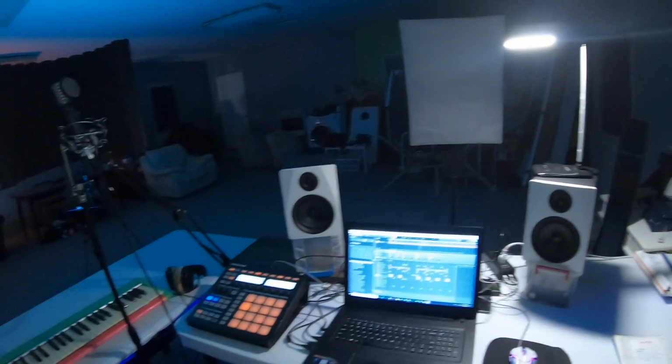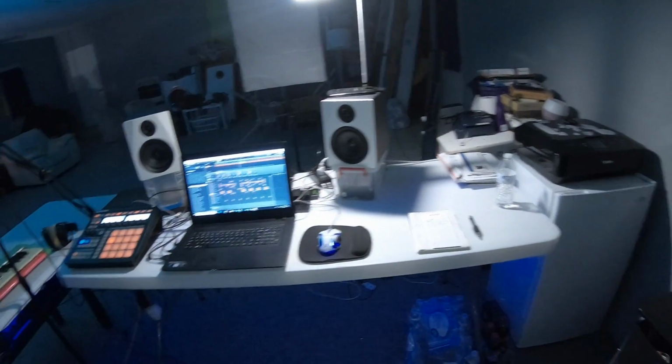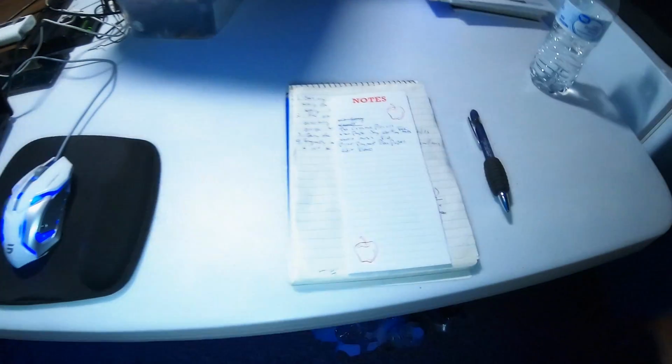But over here is my office. This is where I actually work from. I try to keep it pretty clean. I don't like having a lot of clutter on my desk, so I try to keep it pretty clean. I always have a notepad right next to my computer. That way if I get any ideas or thoughts I want to jot down, I can just do it on paper. And I actually have a couple of them.